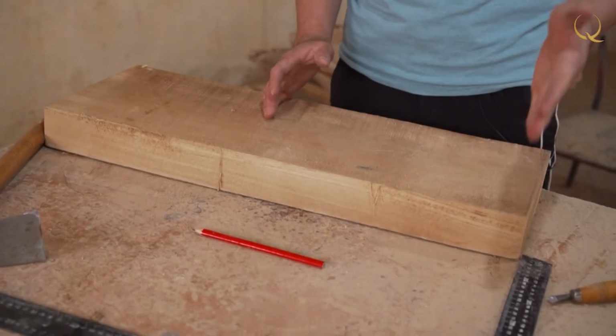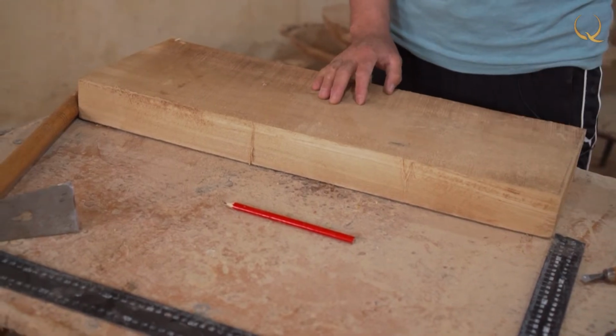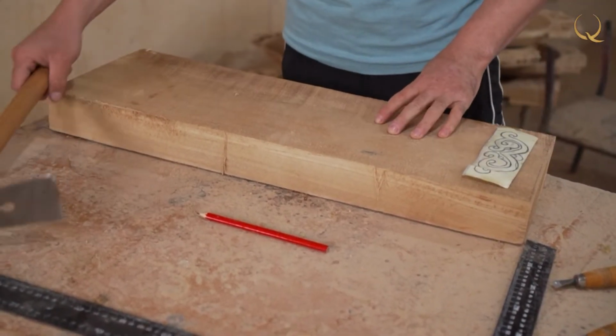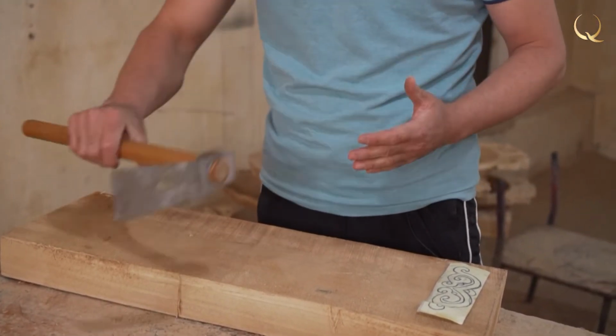First, we choose the wood. We'll also need a ruler and a pencil. And we will cut such patterns into Astau. We still need this tool. We use it to create dishes.